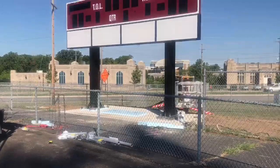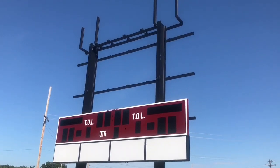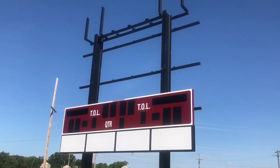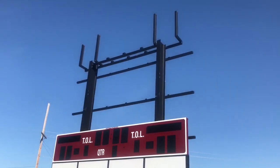Now we get to the piece where you can see it from the road. You can see it from the Coliseum, actually. New scoreboard structure. The bottom 2 panels are in already. The bottom's an ad panel. If you're interested in putting an ad on the scoreboard, make sure you contact Greg Rayberg in our development office. He'd be happy to talk you through that process.